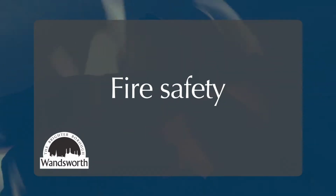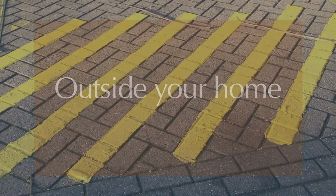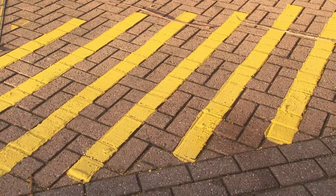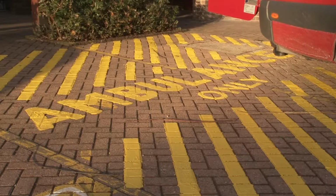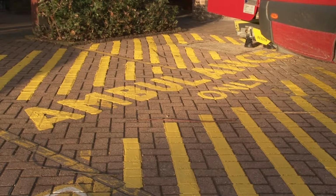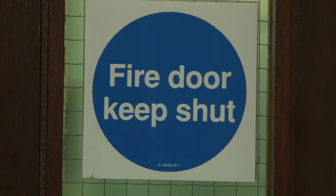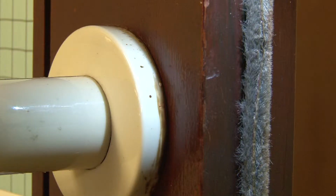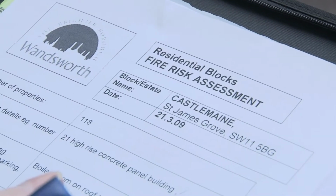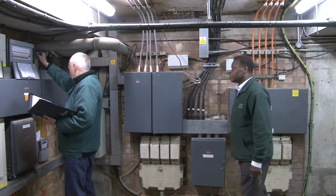You need to be aware of fire safety. Communal areas and roadways provide access for emergency services, and you should not obstruct these with vehicles, dustbins, or any other bulky items. Your building has been designed and built with fire safety in mind. The walls, doors, and stairs have been specially designed to resist fire and stop the spread of smoke. We undertake regular fire risk assessments of all the communal areas of all our blocks.